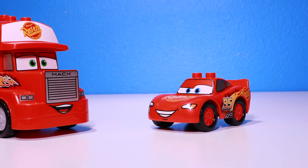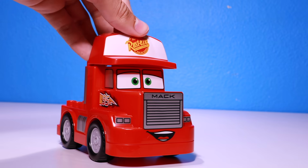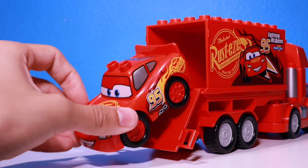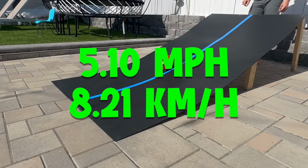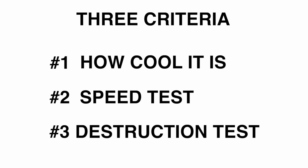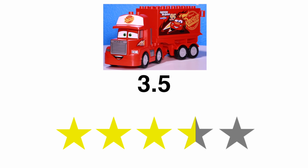And car number 18 is Duplo Mac. So let's see how cool he is. The back trailer can come off as its own separate thing. Mac's hat can come off. The back of the trailer can open, so you can put Lightning McQueen inside. So let's see how fast Mac is. He ended up going 5.10 miles per hour, which is actually a lot faster than I was expecting. Now let's see how much destruction he can do. Yeah, Mac did a ton of destruction. So I'll rate Mac 3.5 stars.